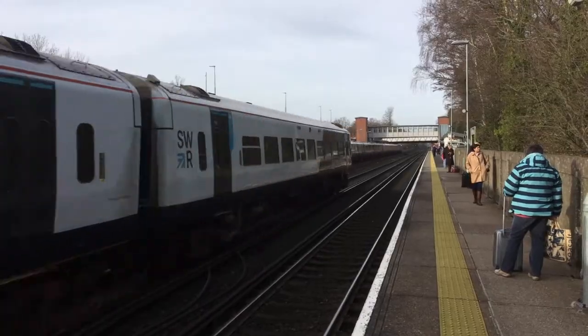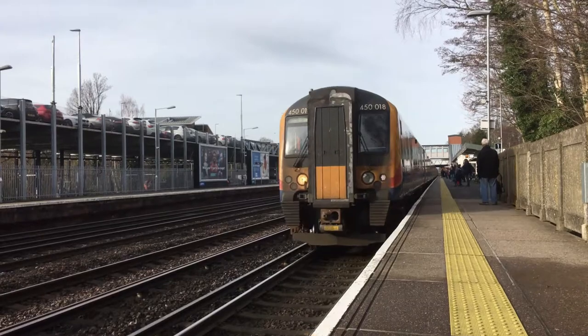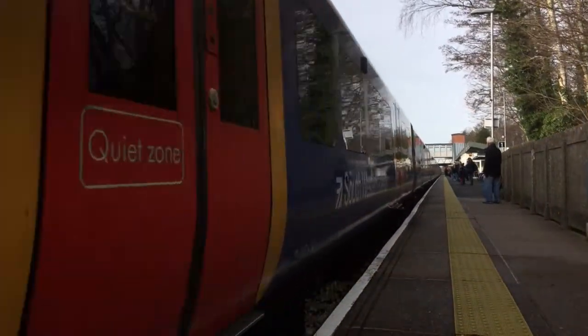I'm Warren Brand, back in London Waterloo. I've just arrived on a 450 stock South Western train service. Surprisingly, these units are now 17 years old, but look okay.